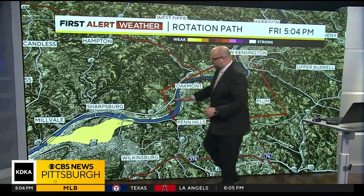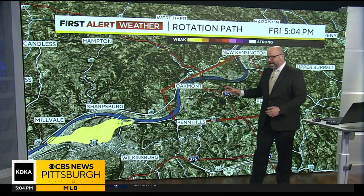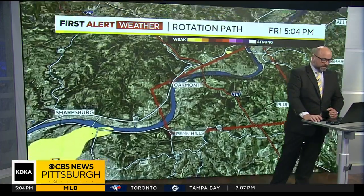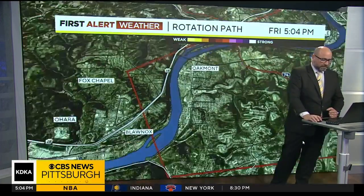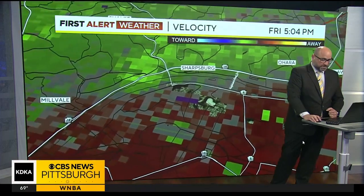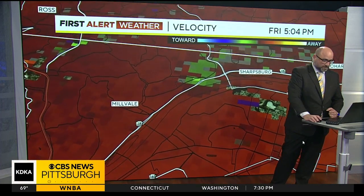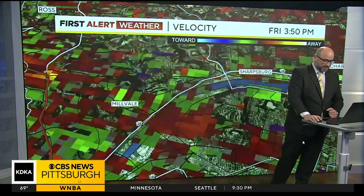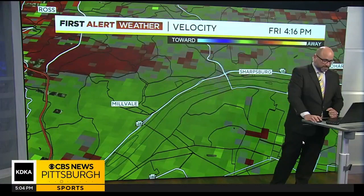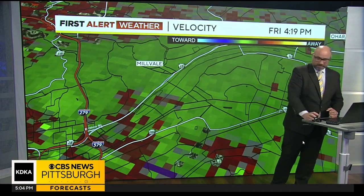It moved from basically Millvale towards Sharpsburg and then started to die out. And that's sort of in that area where we were getting those damage reports. So let's go in there and we can back it up while we're waiting for the latest radar scan to come in. And we'll look at the velocity. And we'll see how that matches up with where those damage reports were coming in. So we're going back in time here. We're going to back that storm up and pretty much get in it. There it is. That's the storm cutting through right here.